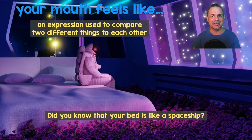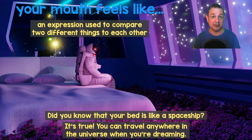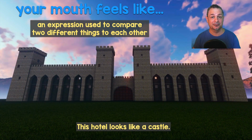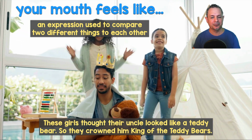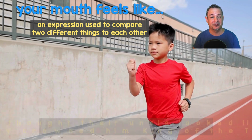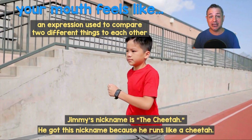Did you know that your bed is like a spaceship? It's true. You can travel anywhere in the universe when you're dreaming. This hotel looks like a castle. These girls thought their uncle looked like a teddy bear, so they crowned him King of the Teddy Bears. Jimmy's nickname is the cheetah. He got his nickname because he runs like a cheetah.